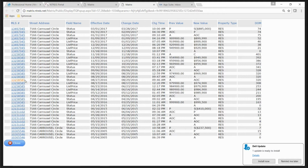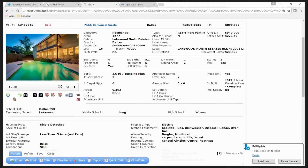And then each time it's been relisted and it's had a status change, a price change, anything there, you'll see all that history that's in MLS. So that's a neat little icon. It's an alarm clock right there, the first one.